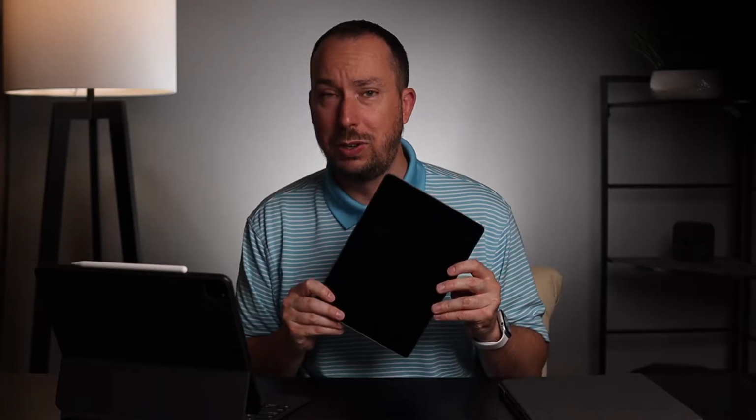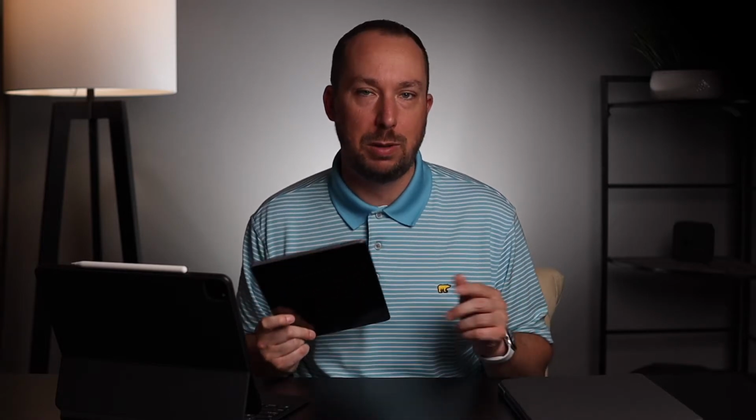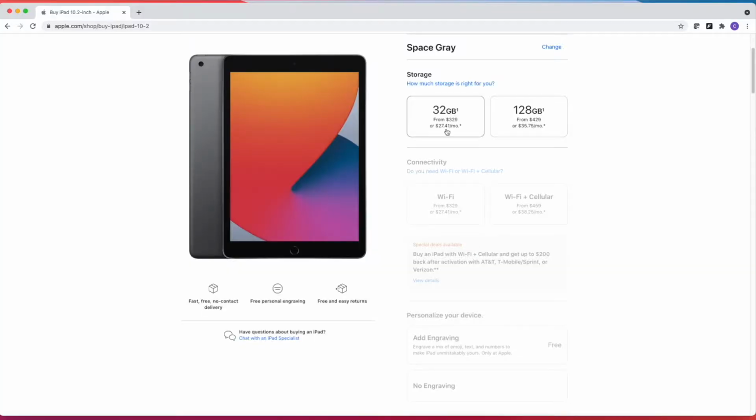Now, here's where Apple gets you, and they do this across all their product lines. They get you on storage. You can pick up this iPad for $329, but the problem is it's with 32 gigs of storage. I think most consumers out there need at minimum 64 gigs, but I recommend 128 gigs. And with Apple's storage, they have a separation. You can't just get a 64 gig. You have to get 128. Now that comes at $429, which isn't bad.